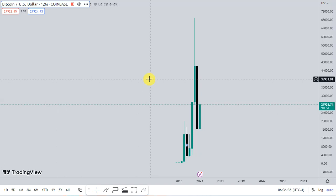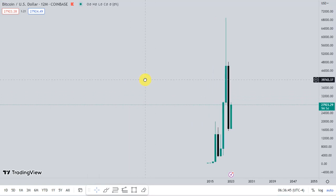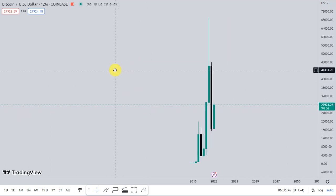Today, I'm going to share my long term perspective on Bitcoin and will share important and essential key levels that I'm going to trade on higher time frame. So, this is Bitcoin chart as you can see, and it's a yearly time frame.